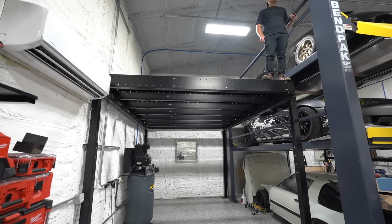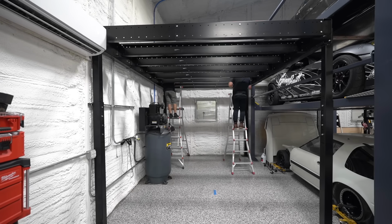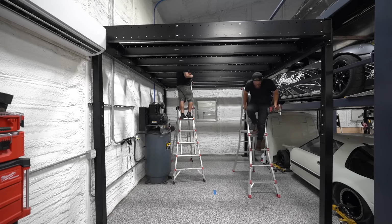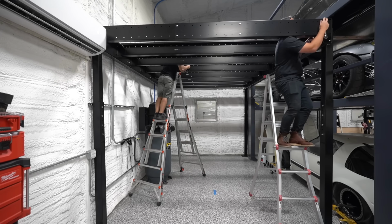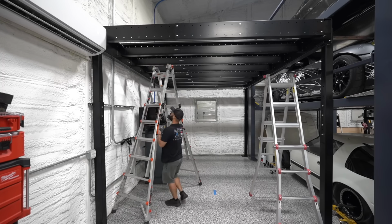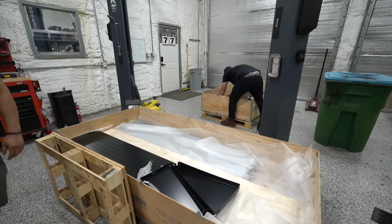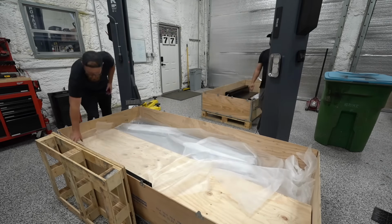It's like Tokyo Drift. So with the frame all squared up, it was time to go back through and tighten everything officially. It's one of those things when you're putting anything together, whether it's something like this or even working on a car, it's always ideal to not tighten things down all the way until everything is together, so that way you can get it together.